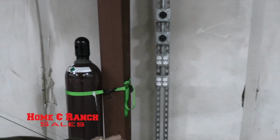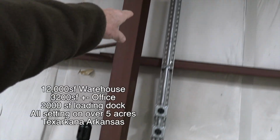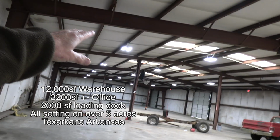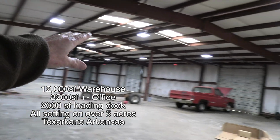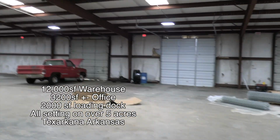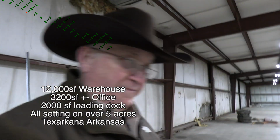They've come in here and put high voltage, you can hook up welders here, all kinds of hookups here, but you can see it's all done professionally by a major electrical company here in Texarkana. All roll insulation throughout. Heavy slab. This slab will support any type of equipment that you can get under them doors.